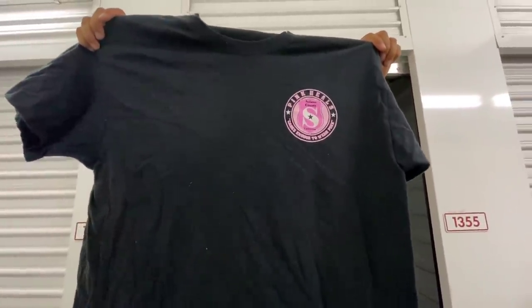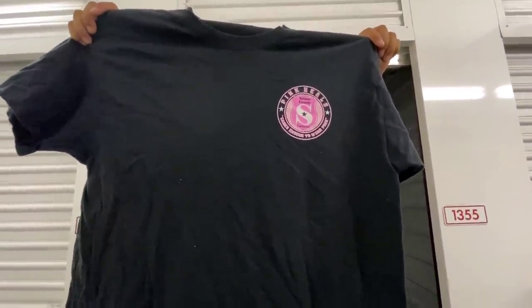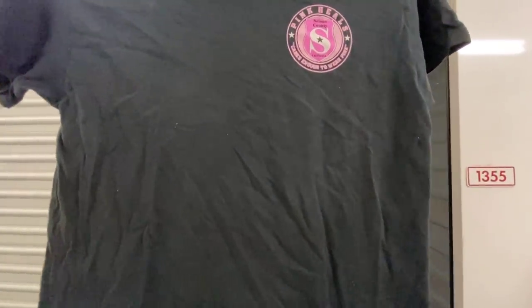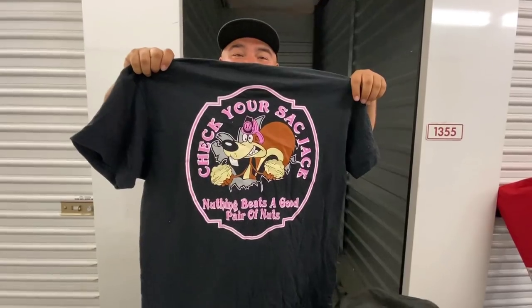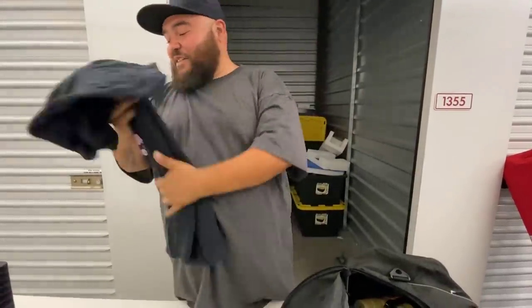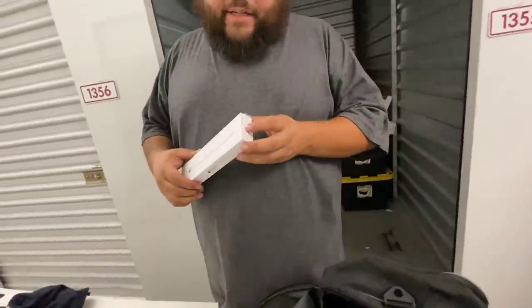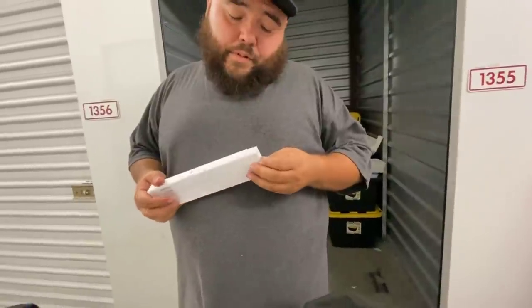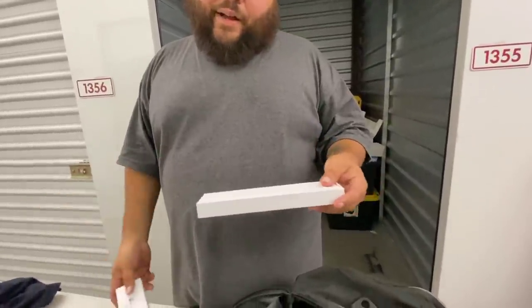No way. Pink heels. No way. What does this say right now on the back, babe? It says, check your sack jack. Nothing beats a good pair of nuts. Wow. I know exactly where this shirt is going. That's pretty funny. You need that? I've been needing one of those. In there. 99% of the time. It's not in there. Uh-oh. Wait, we still have hope.